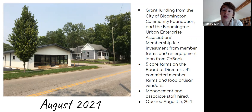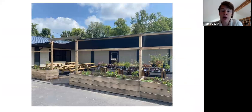We got a lot of grant funding from the City of Bloomington, the Community Foundation, and the Bloomington Urban Enterprise Association to help with the costs of renovating the building. We've also had investment from our farm members and an equipment loan from a cooperative bank called CoBank. And this is our outdoor garden patio, I think at the beginning of August.